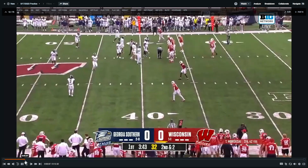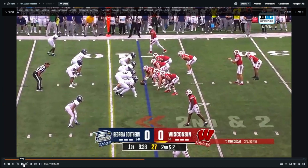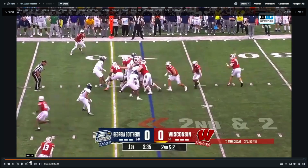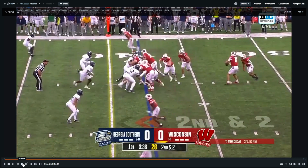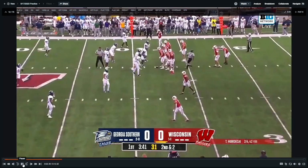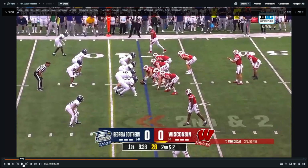Okay, so we got inside power lead, but we're going to throw an access throw outside out here. So he's pre-snap, he's reading leverage. If he likes what he sees, we're just going to get a little turnout. Excuse me, a little hitch. And just step back, let the back clear. Boom, ball. Easy. So what we're trying to do with these access throws is increase the percentages of a positive play, of an efficient play.